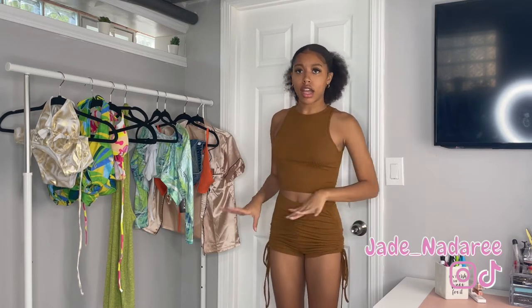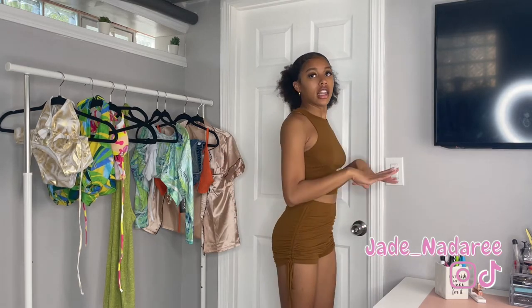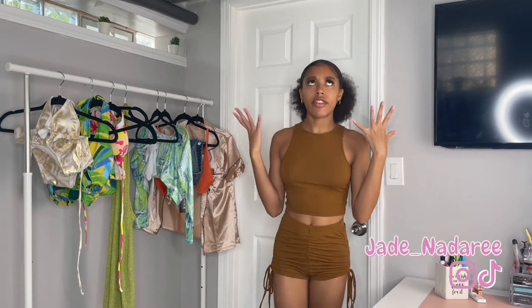And I love this brown. I think brown really looks good on melanated skin, and it is too cute. Like, the brown is just giving it to me. I love browns. I love it.